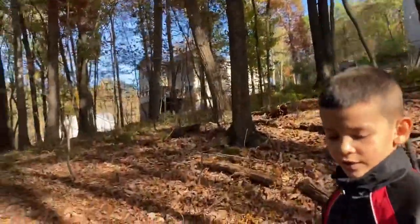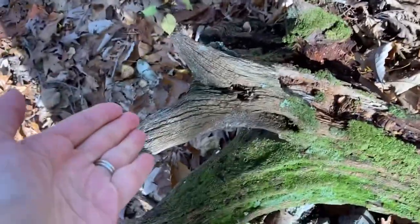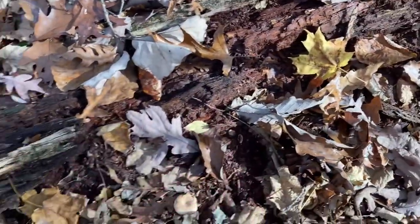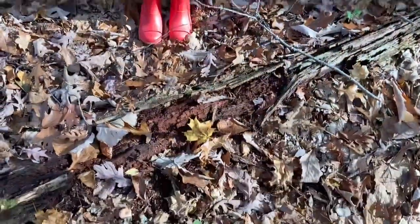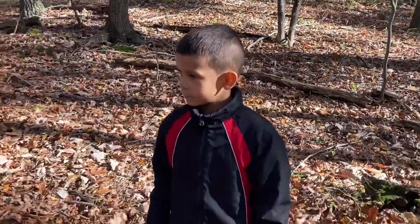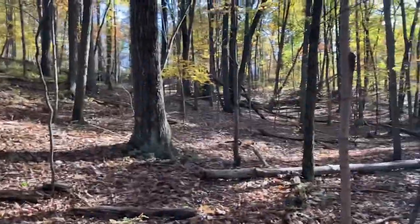So here's the tree fall. Yes, look, here's the root of that tree. And here is even more decay. From tree, root, moss, look at that beautiful moss, into soil. Looks like a nuke hit that. A what did that? A nuke hit that? Yes. And it took down a lot of trees. In the woods, new trees grow, then they fall and they turn back into soil, and then new trees can grow from it.